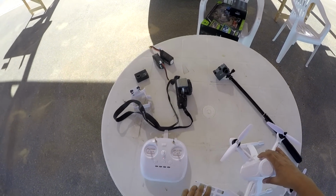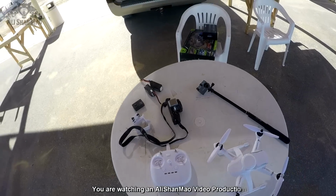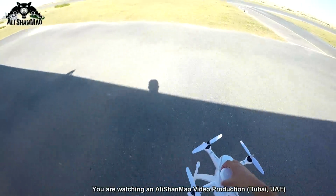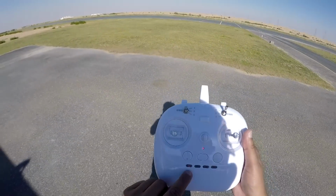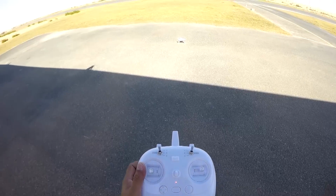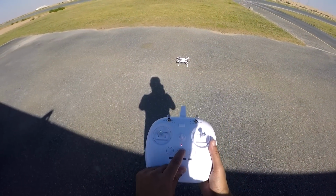Alright, turn the radio on, put the battery in. Okay, radio beeps, quad beeps, and I'll put it here and fly it. Wait for this light to go off, because that means you have all the GPS satellites locked. Okay, all the satellites locked. Put it in GPS position mode and click this button 3 times.